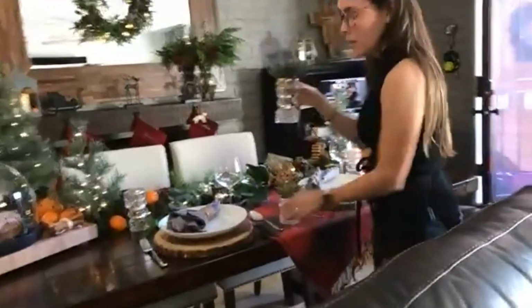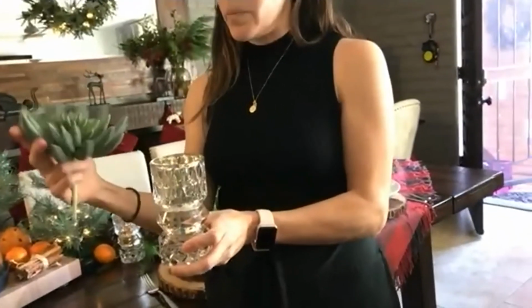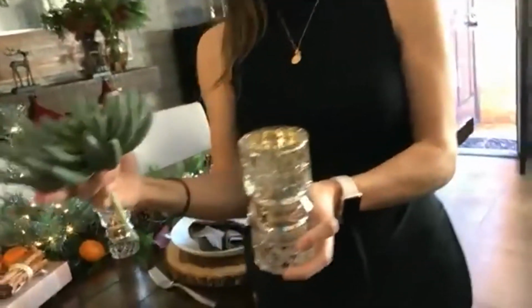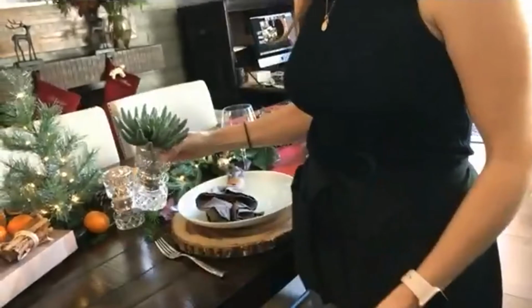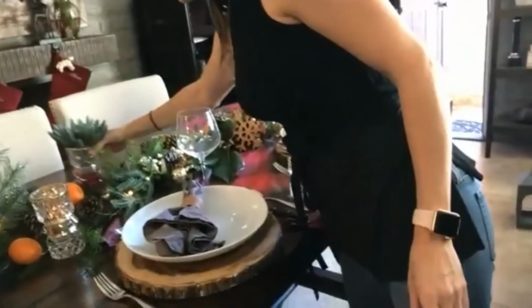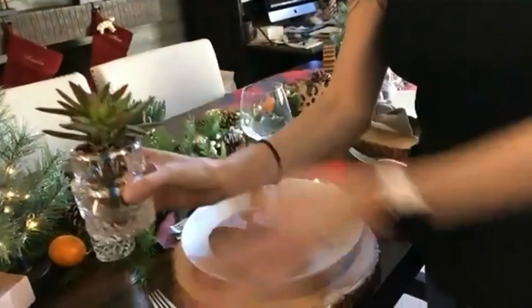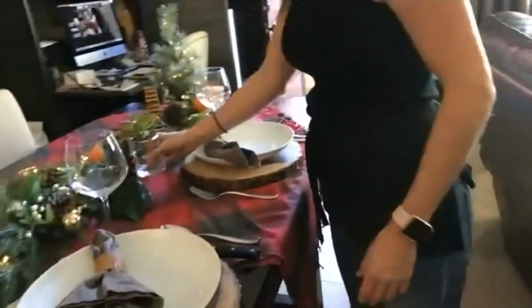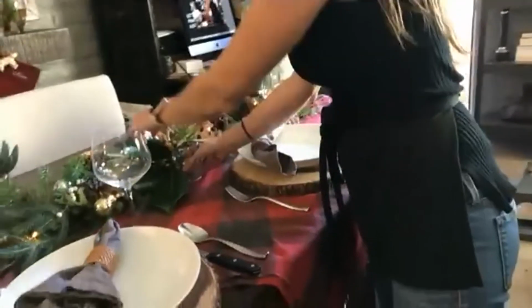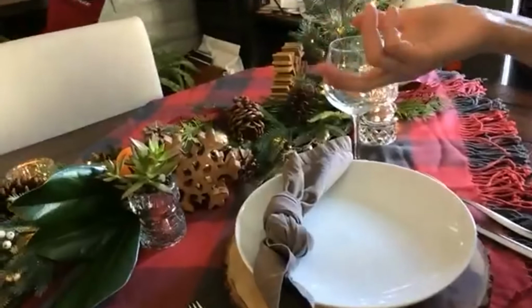These are candle votives, right? But I have these artificial succulents that I got this one at Pier 1. And if you want to add a little bit of a desert element, these are actually real. These are natural succulents. So you can do a mix of the real thing and the fake thing, and it just looks even more real. And you can just change it up, you know.